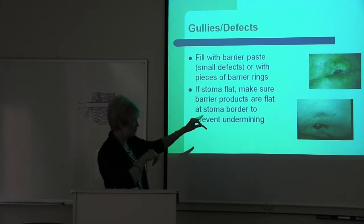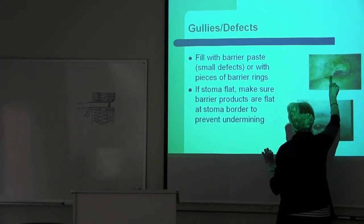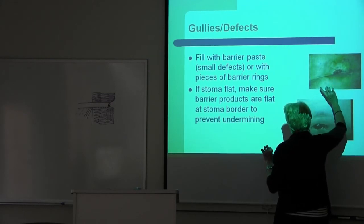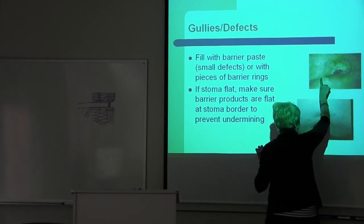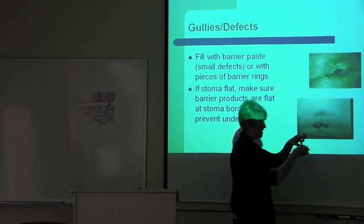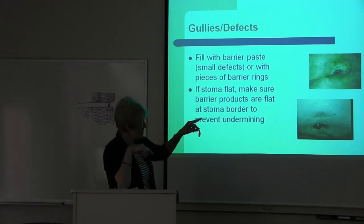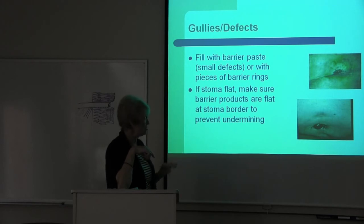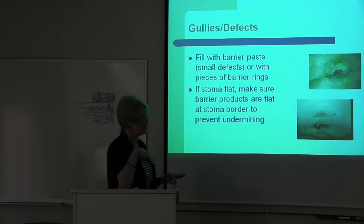So in looking at these two situations, if I was going to do a filler product here to create a slightly flatter surface before I added my convexity, or to create a flatter surface for my all-flexible system, then I could take either paste or a barrier ring. I would want to make sure that I flattened it out where it comes right next to the stoma, because the stoma empties at skin level. So when you look at the stoma on top, you've got a pretty deep crease. Your first thought would be, I'm going to use an all-flexible system. If you had trouble maintaining a seal, you could go back and add a little bit of a filler product to see if that gave you a better seal, if that improved your pouching outcomes.